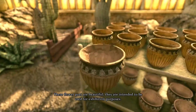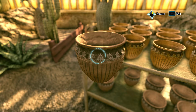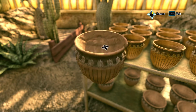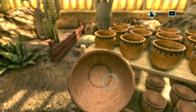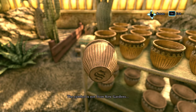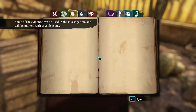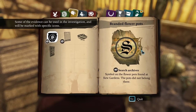These flower pots are beautiful. They are intended to be used for exhibition purposes. Something wrong with the pot? The symbol is not from Kew Gardens. Is that an S, a G? What is it? That's an S, right?